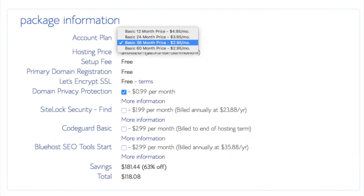Below that, you will see package information. You'll see account plan. This is where you can select a term for your hosting package. You have 12 months, 24 months, 36 months, and 60 months. As you can see, you'll save money the longer you purchase your hosting for. I'm going to select the 12 months package. The setup fee is free. Domain registration is free. Let's Encrypt SSL is free. This SSL feature is a free SSL certificate which makes your site secure with the green bar like you see here and with the HTTPS.